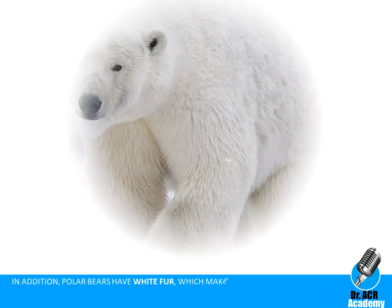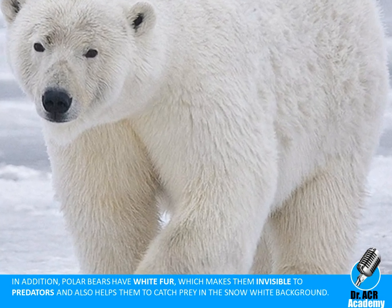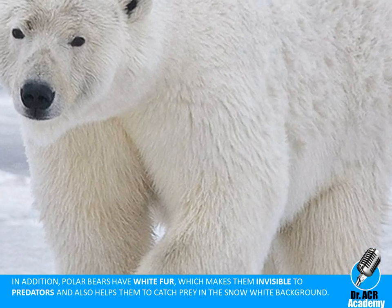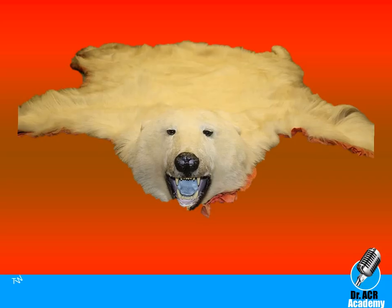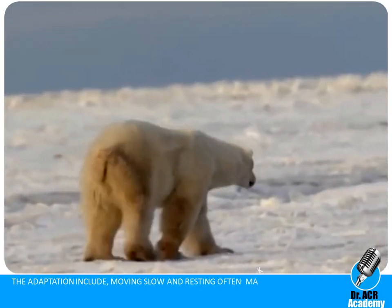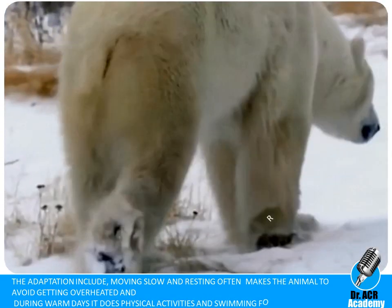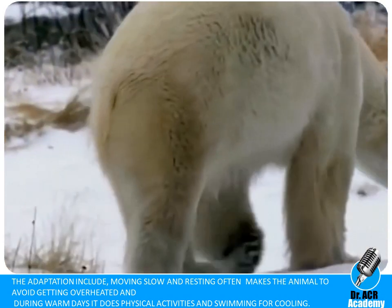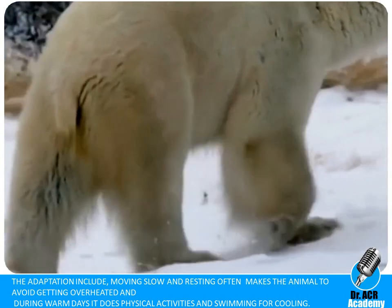In addition, polar bears have white fur, which makes them invisible to predators and also helps them to catch prey in the snowy white background. Two thick layers of fur and a layer of fat under the skin protect the bear from extremes of the cold. Moving slowly and resting often makes the animal avoid getting overheated, and during warmer days it does physical activities and swimming for cooling its body.